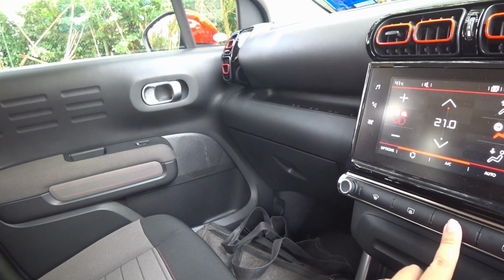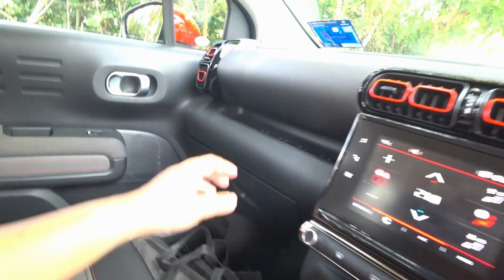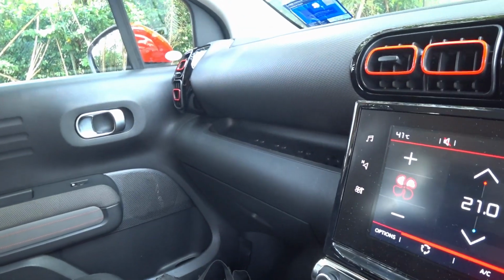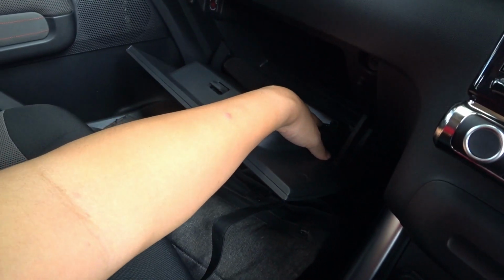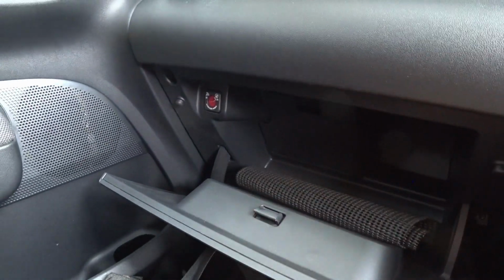Switchgear quality is all right. There is a bit of free play, but not significant. You have this tray here above the glove box. This surface is rubberized, so things don't slide about. And you've got the glove box in there that is, in typical French car fashion, interfered with by a fuse box, so not that useful.